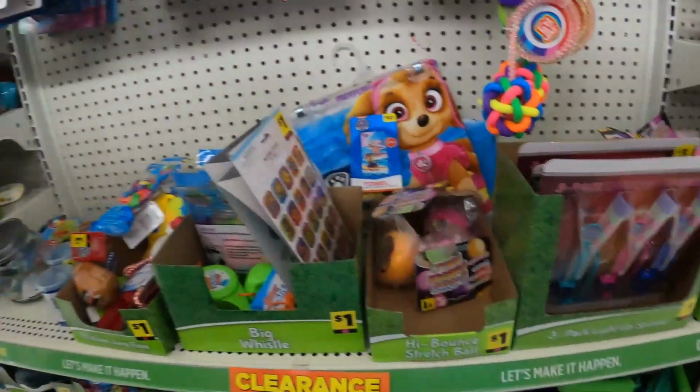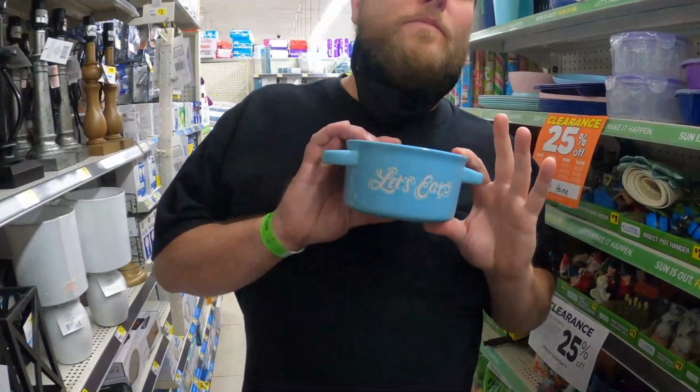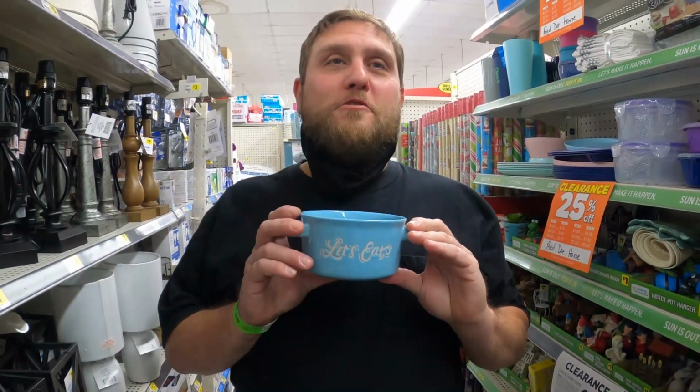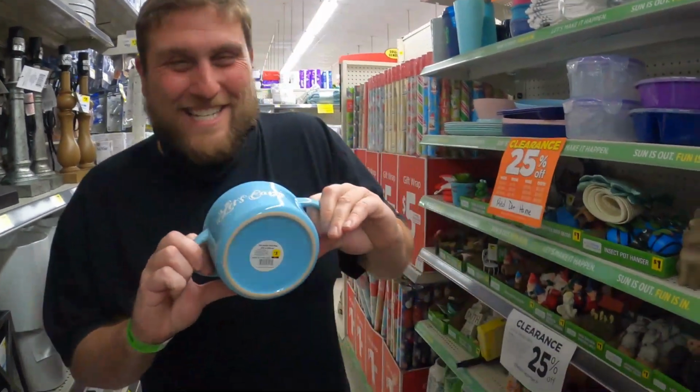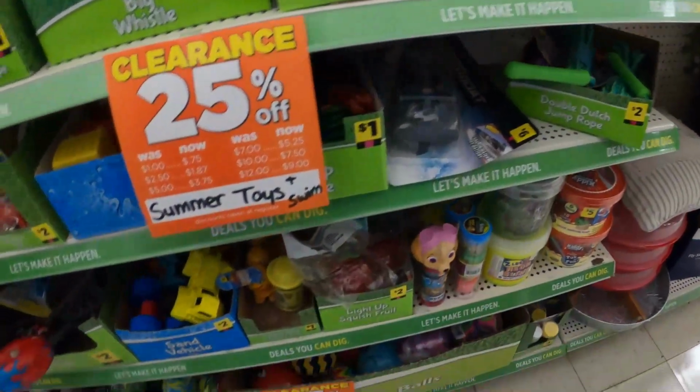You know how I know I'm fat? What does this make me think of? Let's eat. I don't know. The French onion soup I just found in my cabinet. Oh, yeah. Yesterday. A little mustard, some toast. A little toast. Cheese.